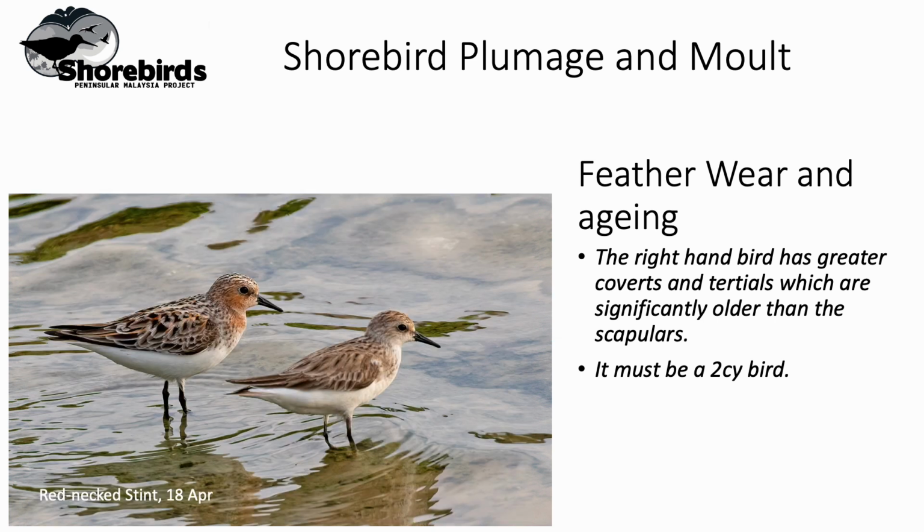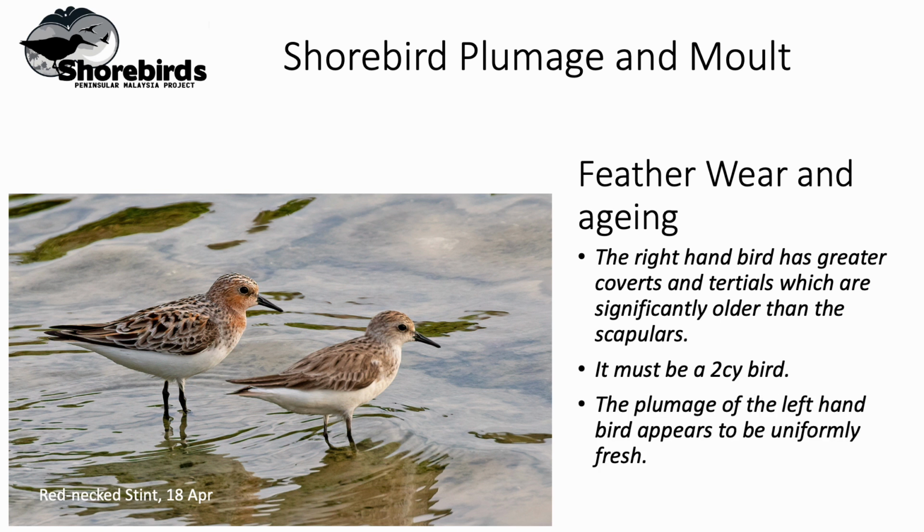Looking at the bird on the left, this bird appears to have much more evenly or uniformly fresh plumage, and so that makes it more likely that it underwent a complete molt at the end of last year into basic plumage, and is now renewing some of its feathers in a partial pre-alternate molt into alternate plumage. And so that would fit the pattern of an adult, so we can say that it must be an adult.